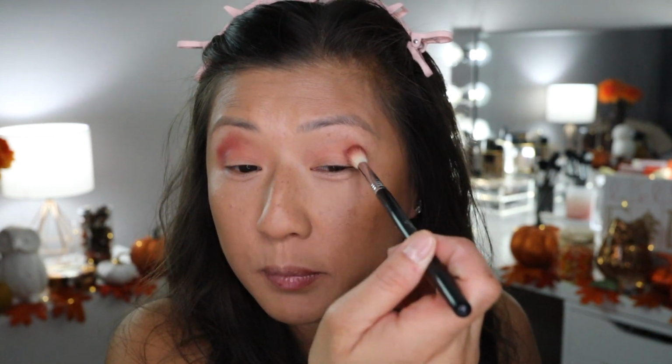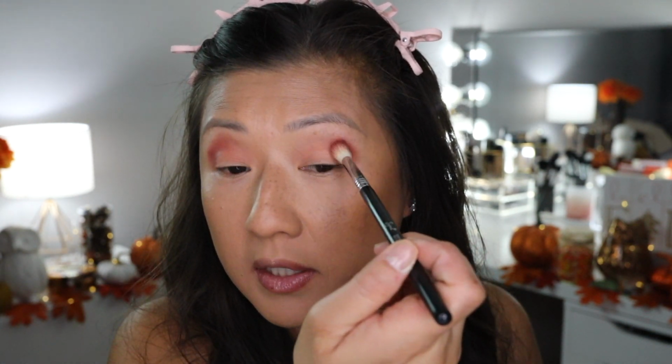I would say this is kind of like a fine wine type of color. I'm going to intensify the crease a little bit and bring it a little higher. You see that? So I'm just gonna bring it a little bit higher than my average crease area. And I promise there's a reason why I'm doing that. So I'm gonna take a clean brush here and we're just going to blend it out. Again, we're layering the colors.